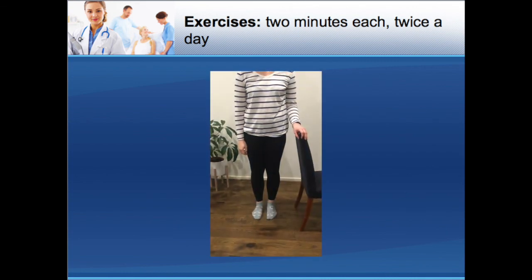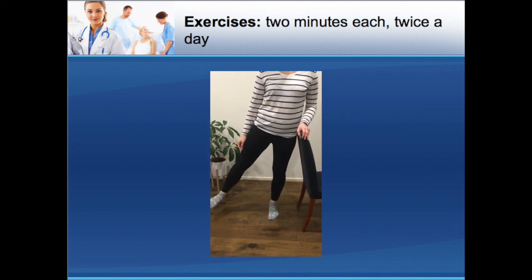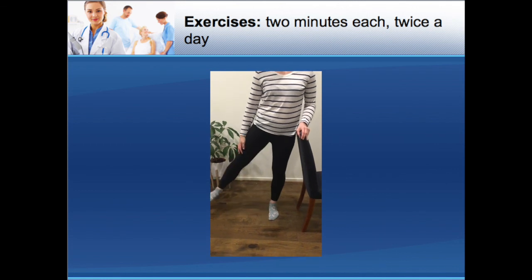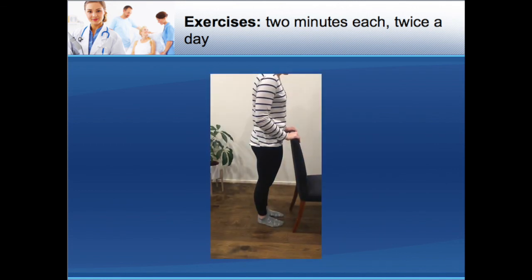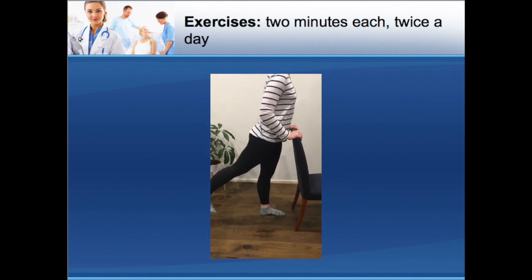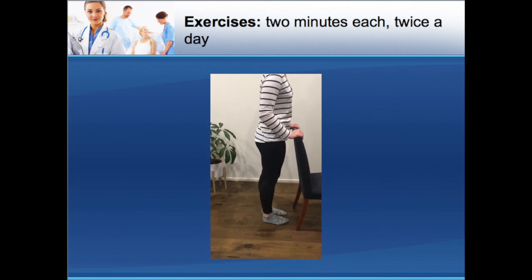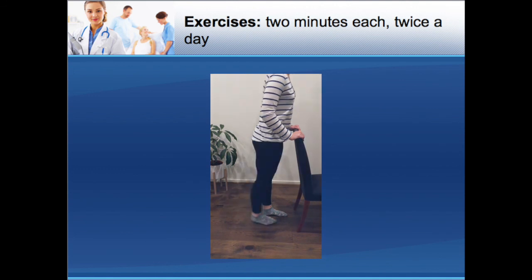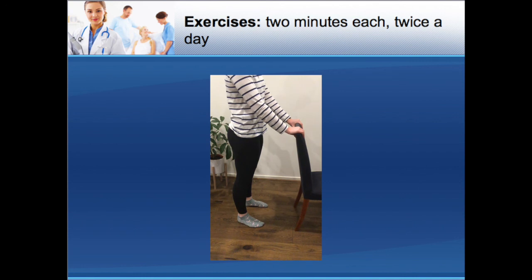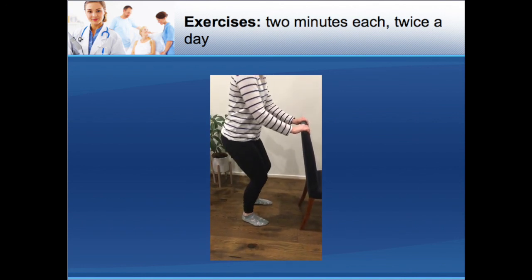The next exercise is hip abduction. Holding onto a chair, lift your leg out towards the side. The next exercise is hip extension. Holding onto the back of a chair and keeping yourself up nice and straight, straighten your operated leg out behind you. The next exercise is mini squats. Holding onto the back of the chair, bend at the knees, lowering yourself down. Imagine you're trying to sit down on a chair.